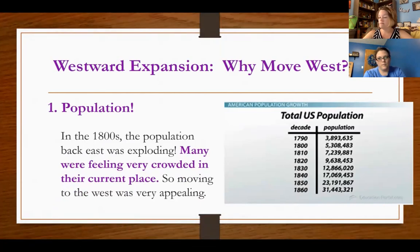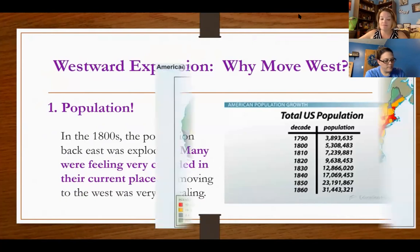You can see this chart of the total US population. Look at the growth between 1790 and the decade at the bottom, 1860. If you like math, go ahead and do a subtraction problem to find the difference between the population in 1790 and 1860. How much has the United States population grown in just those few decades?